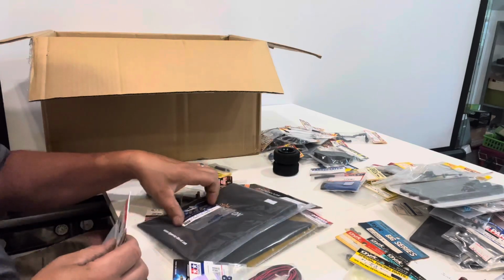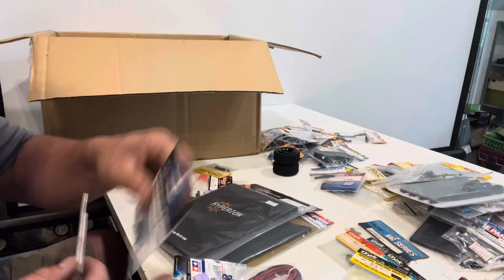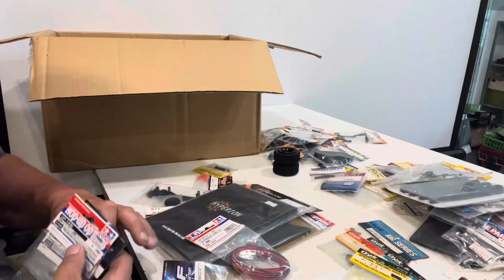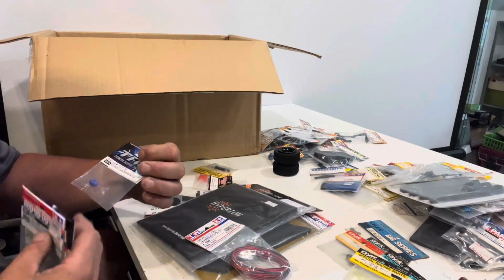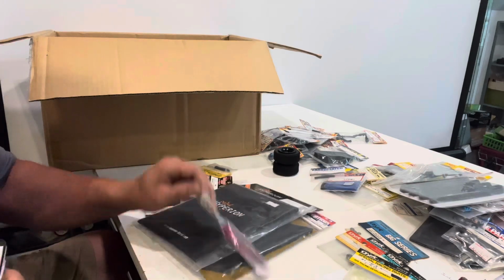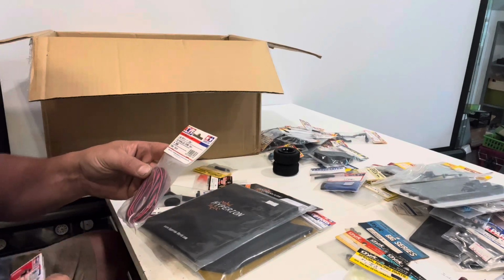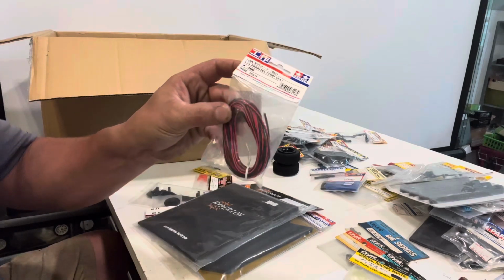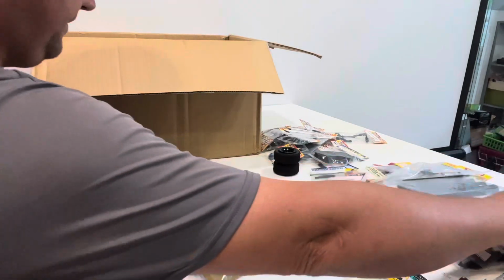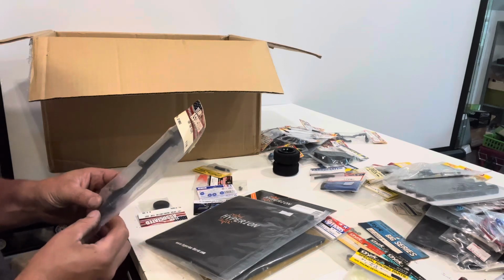More Eclipse. O-rings for dampers, oil dampers. More O-rings for gear diff units, TRF. Looks like we've got lighting wire from Tamiya. I'm going to run out of room on my bench here. 18T top plate.